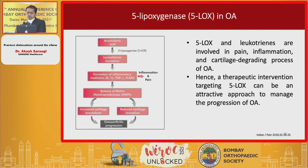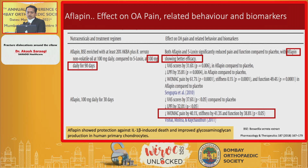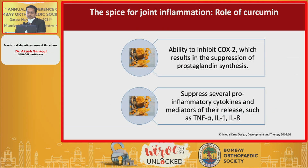Now we'll also talk about the LOX pathway. Everybody talks about the COX inhibitors, but there is also the LOX pathway which causes inflammation and is also responsible for cartilage degradation. So Aflapin, what is Aflapin? We all know Boswellia serrata extract. It is just a better version of the Boswellia serrata which we take daily, and it has an anti-inflammatory response by inhibiting the LOX pathway.